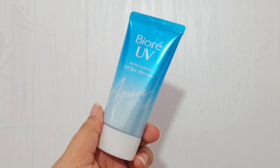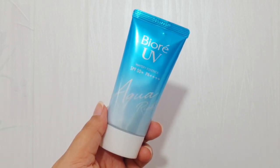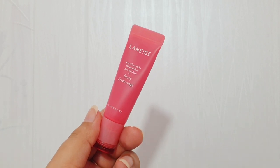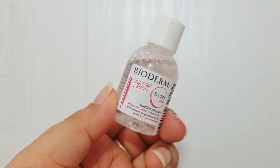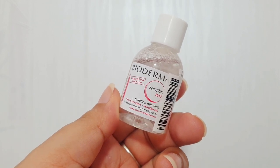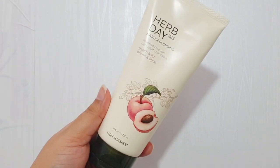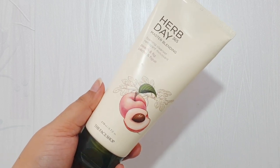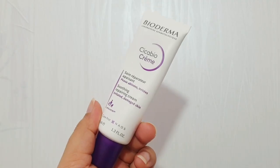And for the day, of course, I'm carrying a sunscreen, and this is Bioré UV Aqua Rich. For the lips, I'm carrying this Laneige glowy lip balm. So for the night, I'm carrying this for my double cleanse. It's their Sensi Bio H2 Micellar Water. And then I'm carrying this Herb Day 365 cleanser for second cleanse. And of course, rest things are same.